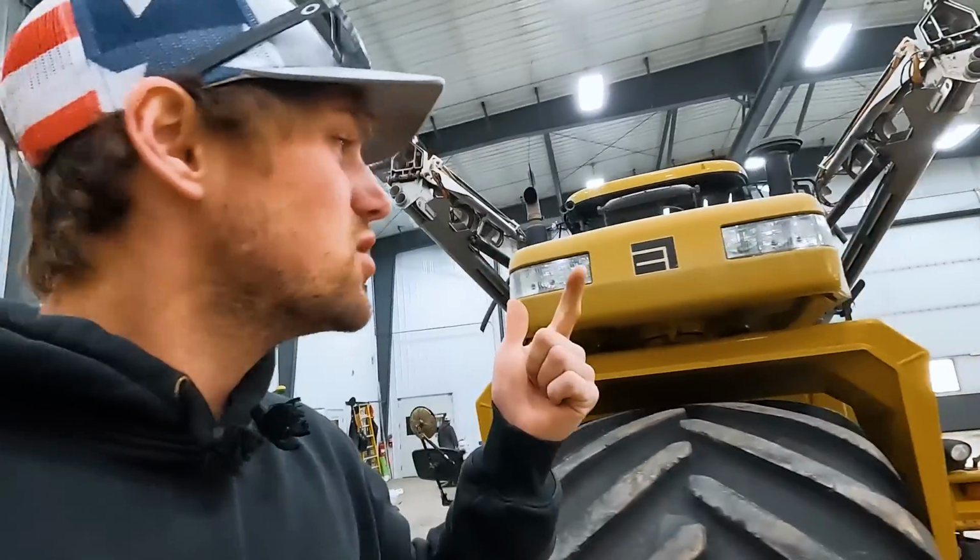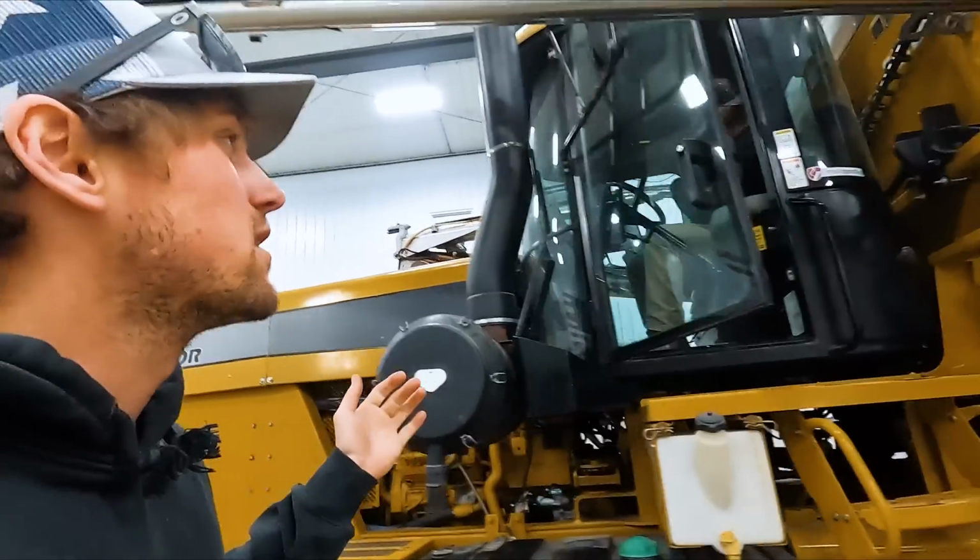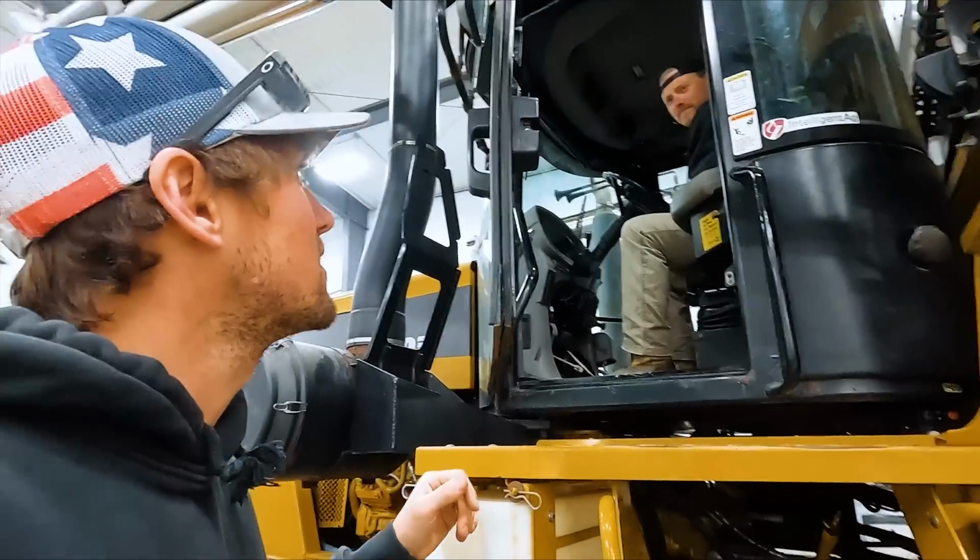It's got new injectors, new Huey pump, new starter, new batteries, a couple new hoses. Does it start better? Should we find out?